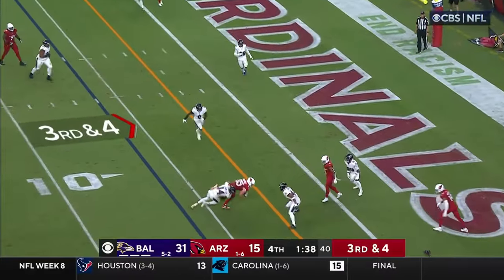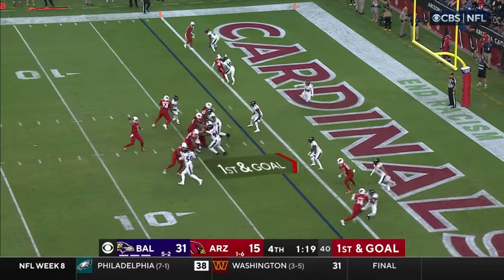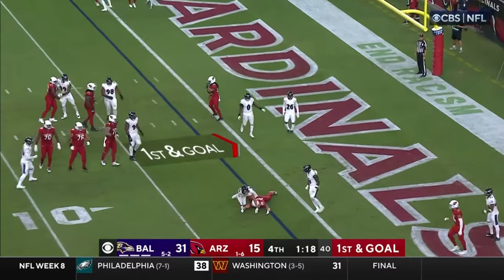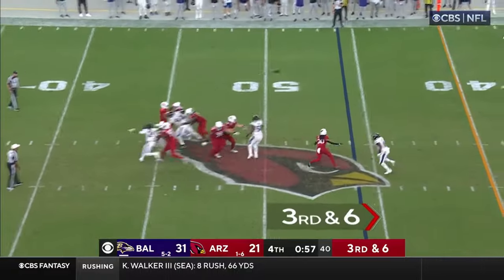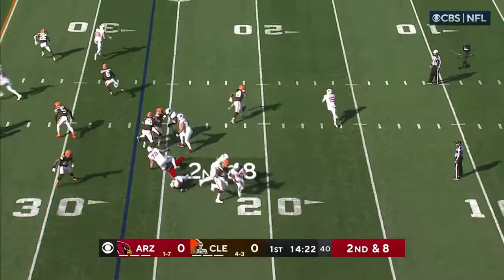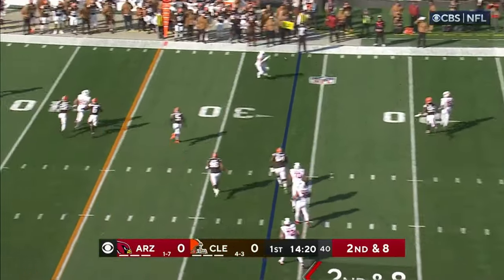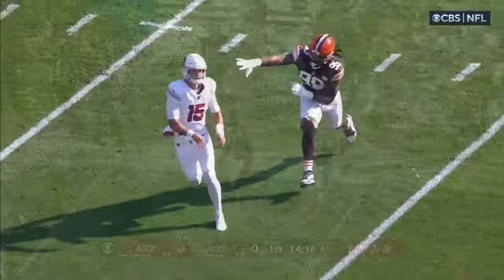Dobbs. Oh, you don't want that. Finds McBride. But he'll score if you run the ball. They're throwing. McBride on a stick. Incomplete. From there, they don't get this. Under a minute left, third and six. Dobbs floats. McBride extends. Here's the rookie. Little bootleg action. Throws on the run. Completes. Wide open. It's going to be a first down for Arizona.